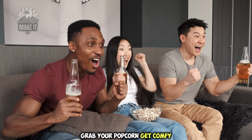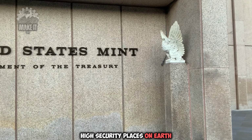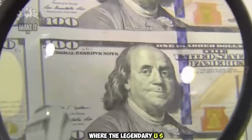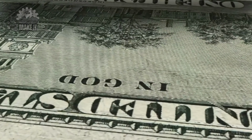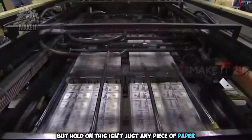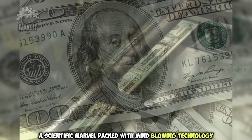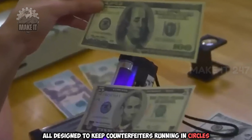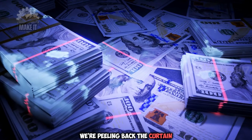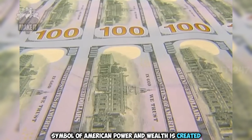Grab your popcorn, get comfy, and let's dive into one of the most secretive, high-security places on Earth, the Bureau of Engraving and Printing, where the legendary US dollar comes to life. But hold on, this isn't just any piece of paper, it's a masterpiece, a scientific marvel packed with mind-blowing technology, all designed to keep counterfeiters running in circles. We're peeling back the curtain, layer by layer, to show you exactly how this symbol of American power and wealth is created. Let's start with a quick history lesson.